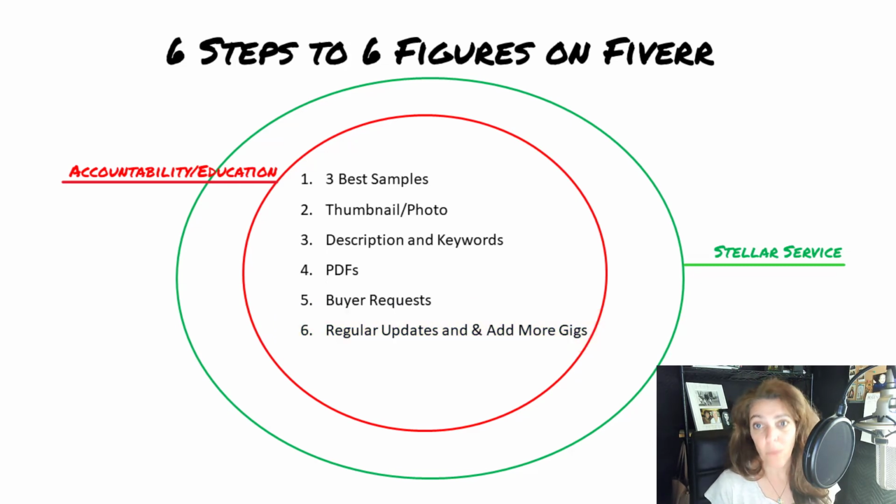And number 6, you're going to want to regularly update your Fiverr gigs and add more gigs. Switch out your thumbnails, change up your thumbnails, add different keywords. This is just part of it. Since you don't have to do any marketing on Fiverr, you do need to switch things up and update.